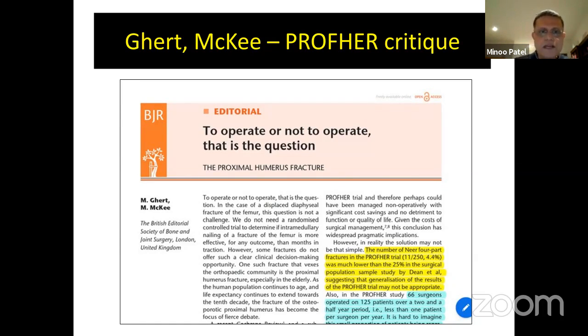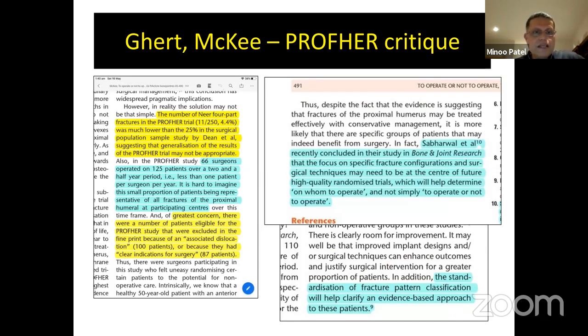This is from Ghert and McKee. And this is a PROFHER critique in the Bone and Joint Research Journal, which is a part of the BJJ. And their critique, as I show you here, is that the number of so-called four-part fractures, if you compare it to the study by Dean et al., there were about 25%. Various studies have shown even a higher rate, whereas the PROFHER study had very few four-part fractures.